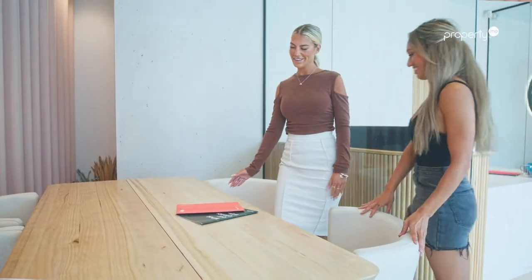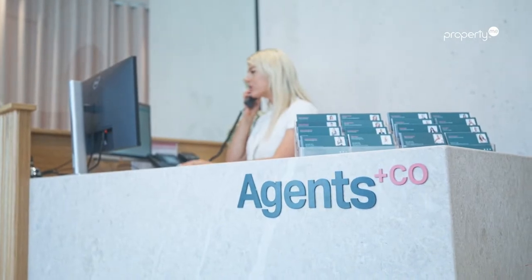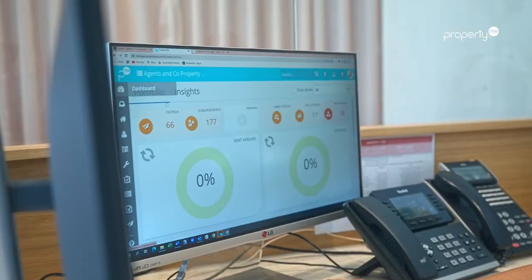I first heard about the Property Me app through my property manager. He sent me an invite and it was really easy to set up. I pay my rent and deal with my maintenance issues directly through there. We've had a really, really good uptake with the app and with MePay. We had about 40% of our tenants using MePay just after the first month.